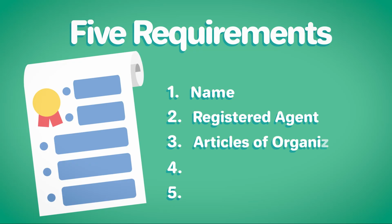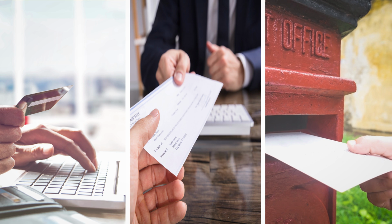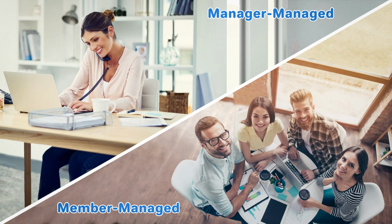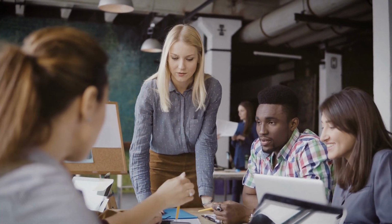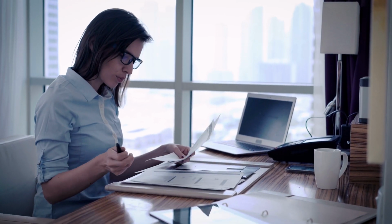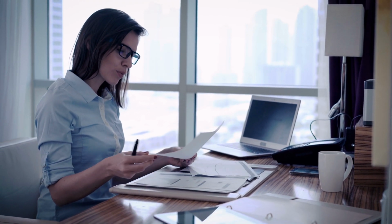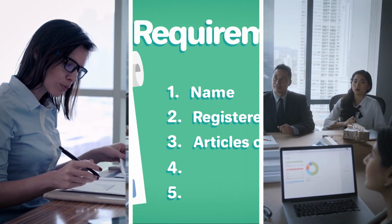3. File the Articles of Organization. To register your District of Columbia LLC, you will need to file the Articles of Organization with the District of Columbia. This can be done online, in person, or by mail. You will also need to state whether your LLC will be member-managed or manager-managed. Member-managed means all members of the LLC manage the company. This is good for small organizations where everyone is involved in the day-to-day operations. The second option is manager-managed, where individuals are appointed to manage the LLC. This is appropriate for larger organizations where not everyone is involved in the day-to-day affairs of the business.